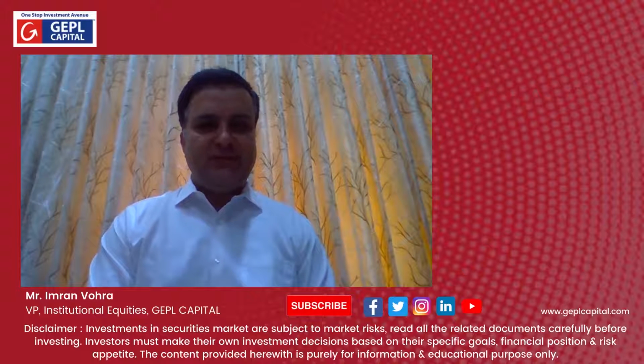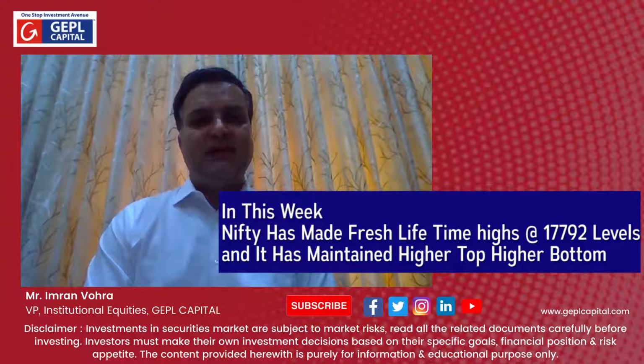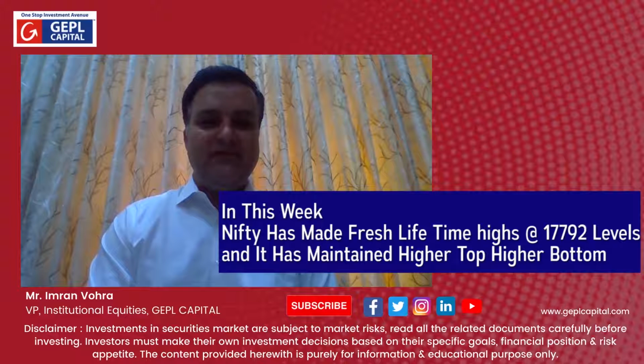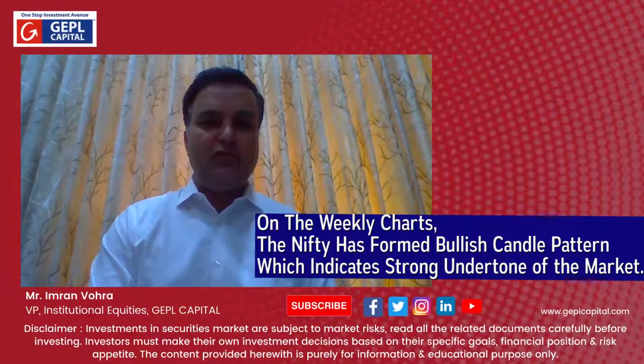Taking Nifty first, in the current week, we have seen that the broader indices has made a new fresh lifetime high at a mark of 17,722 level and was able to maintain its higher top, higher bottom formation, which indicates a strong positive sentiment prevailing in the market. On the weekly chart, the Nifty has formed a bullish candle pattern, which indicates a strong undertone of the market.